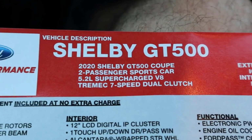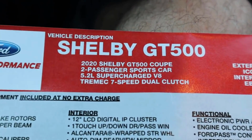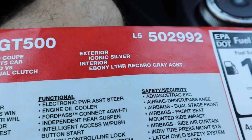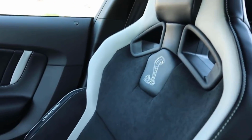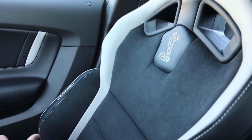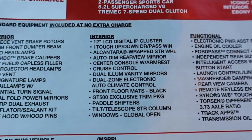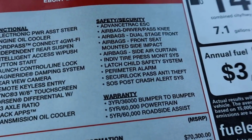Now, got to look at the window sticker here for the Shelby GT500. Again, this is a 2020. This is the only GT500 I think I've reviewed on the channel, which, by the way, if you live in Utah and own one and want to let me review yours, I would be more than happy to do a full review on the car. But you guys can see there's different equipment that's standard with the GT500. Quite a bit actually comes standard with it. But the main option on this one, as you guys will see in a moment, is going to be the track package. And that's obviously what gives you the big wing, right?